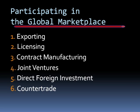Franchising is also very popular overseas. There's 32,000 franchise outlets in foreign countries, and 50% of McDonald's are overseas.